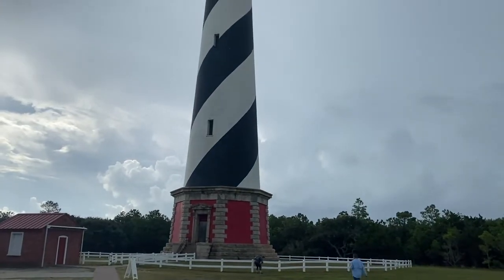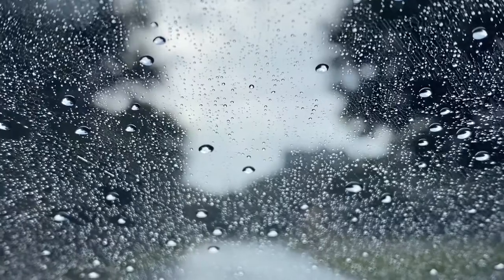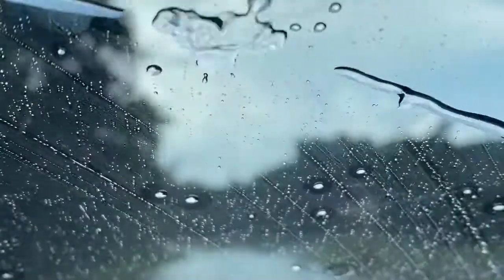Thanks for joining me today, friends, at the Cape Hatteras Lighthouse. We have 2 more lighthouses to go before we make our way back to St. Petersburg, Florida.